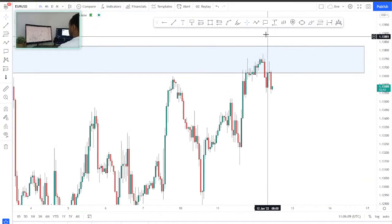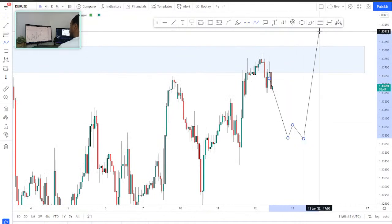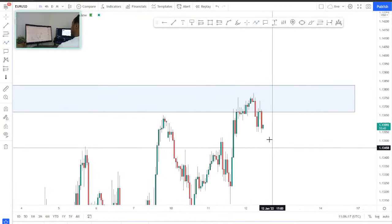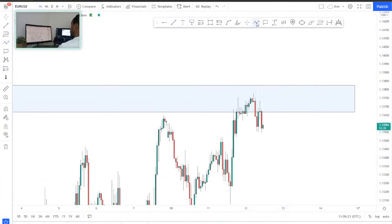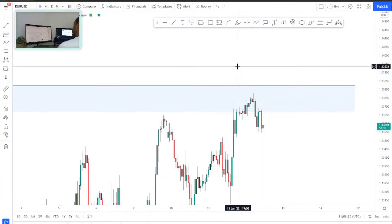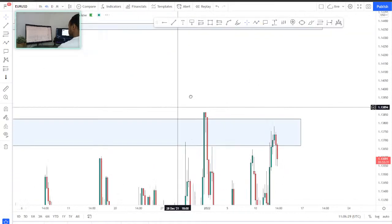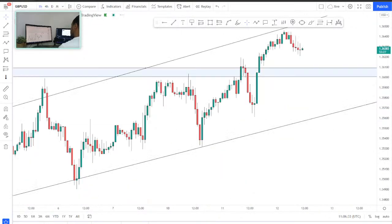If it does come down, that's better for me, because then it does open the doors to some buys, to take it back higher. But I'm just waiting for price either to come down and buy it back up, or waiting for price to break through the resistance and then retest, and I'll go long into 1.144. So yeah, I'm not interested in those shorts.